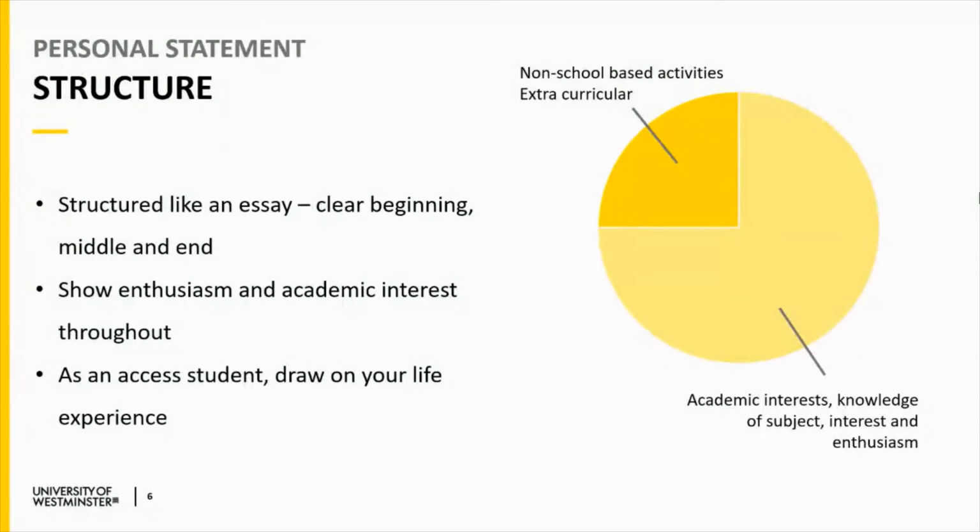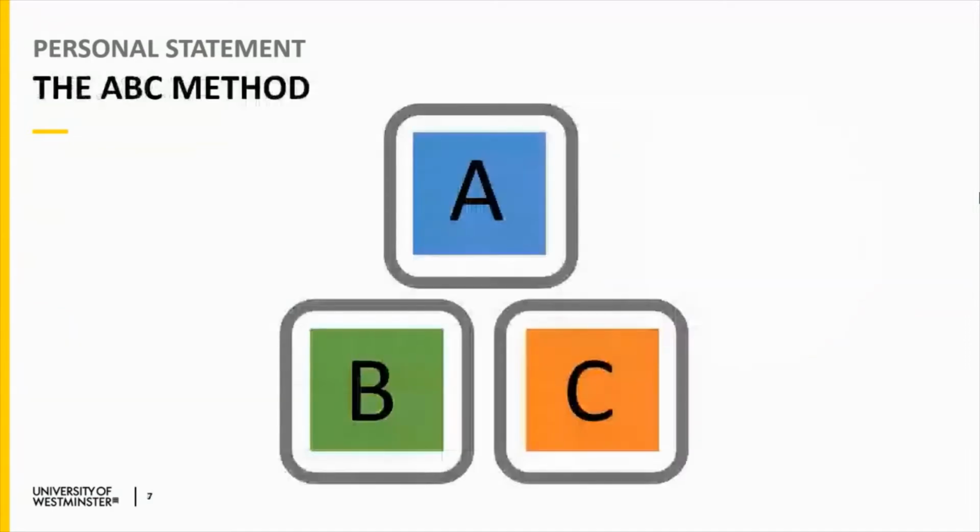In terms of structure, you want to make sure you structure it like an essay. You've got a clear beginning to draw the reader in, a middle that builds up your argument of why you're the perfect candidate, and a strong ending to reiterate your points. Your main focus throughout should always be on your enthusiasm and academic interest in the subject. This percentage will differ between institutions, but if you're looking at a higher tier university, you always want to make sure you're aiming for at least 75% to be based on your academic interest and enthusiasm. You might think that sounds like a lot considering you've only just started your course, but I'll talk about what you can include later on.